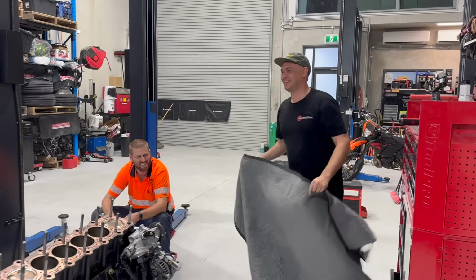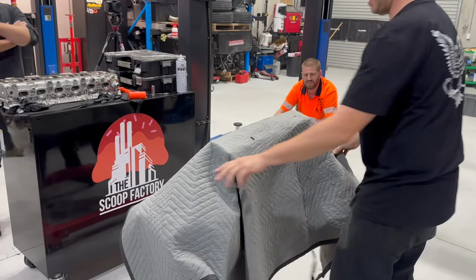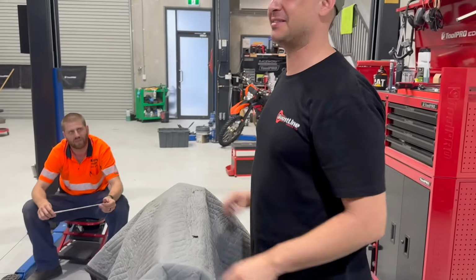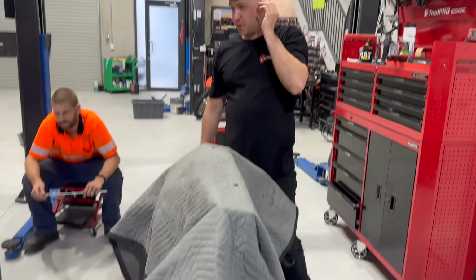You got a bowl of Spool, and I'll just throw that down as you shake it. How good are moving blankets? Heavy duty. They also hold a lot of dust though, so I'll probably just put heaps of dust in there.